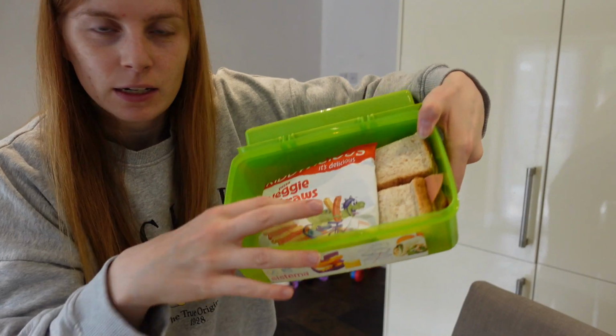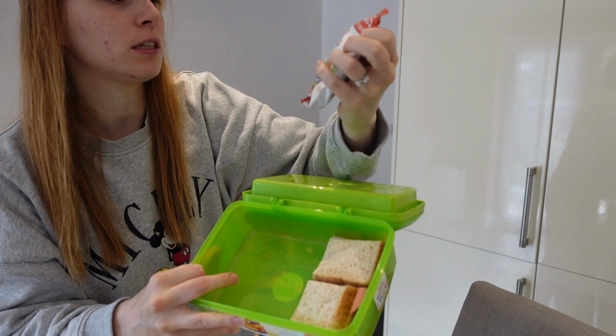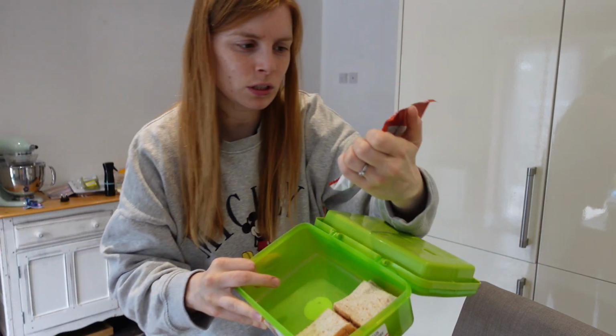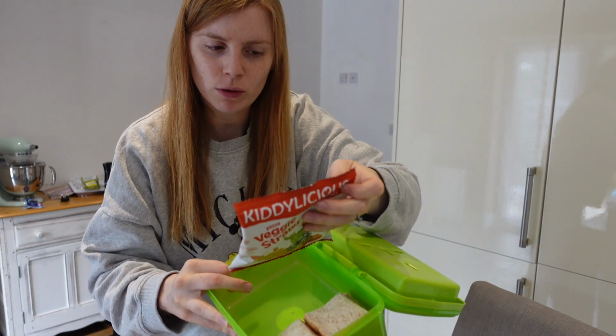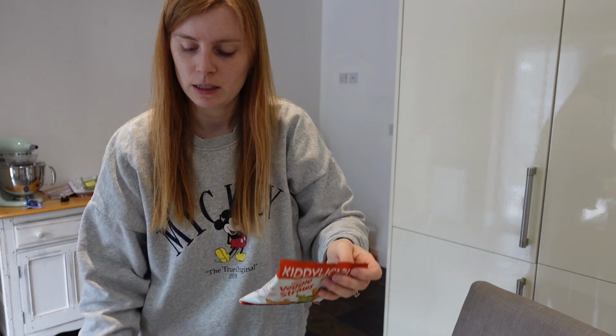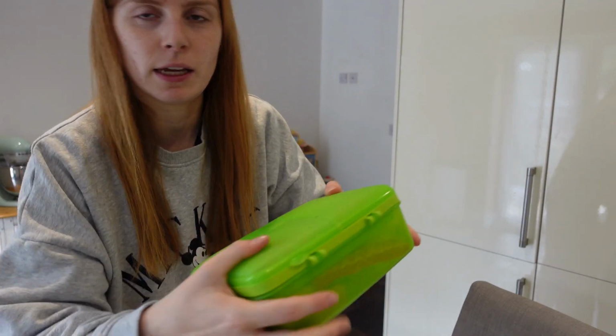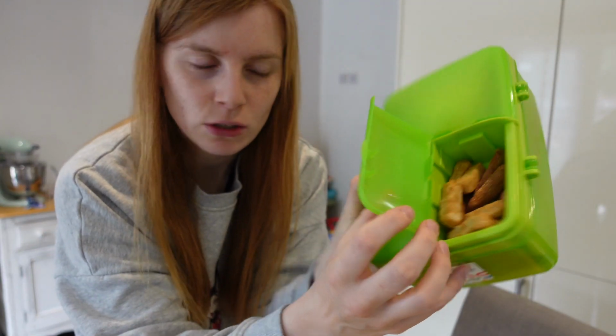And then for Ellis's box, he again has just a ham sandwich. And I found these crisps, they're Kiddylicious pizza veggie straws. I think they're new, they're for 3 years plus. I don't know why they can't be for under 3 years old, but that's those there. And then again, his compartment has the fridge raiders and the sausages.